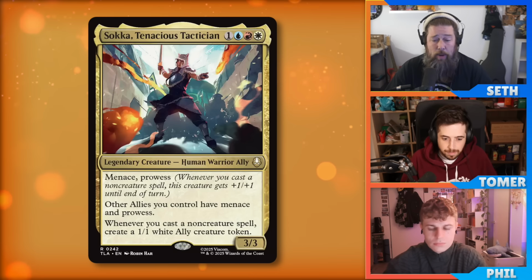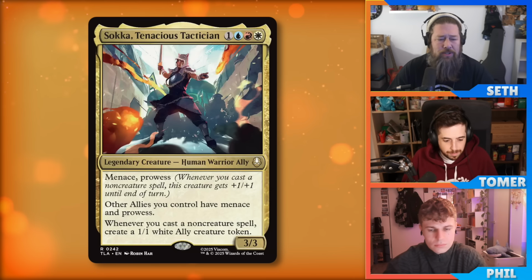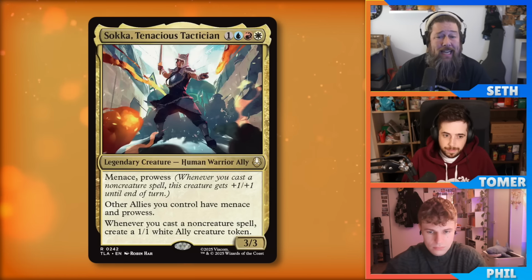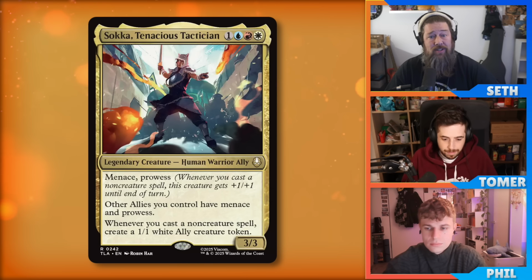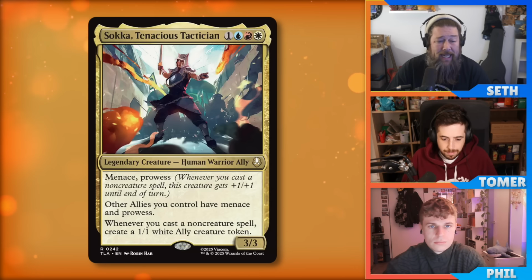So if you get this going, and there's mill ones, there's damage ones, there's put counters on your team, there's a bunch of old allies like this. But if you get this going with Sokka, every spell you cast is going to make more allies, and it's going to trigger all of your stuff to gain you more life, to draw you more cards. So it can get out of control really, really quickly.